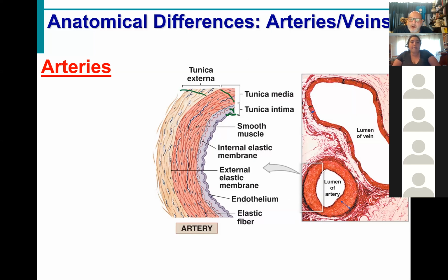But notice here with our artery, even at a low magnification, we can see that dark line of the elastic fibers right near the lumen, and another really distinct dark line on the outer surface of the tunica media. We can see the internal and external elastic membranes. One of the things you're always going to be trying to do on an exam is look for dead giveaways, things that help you quickly figure out what something is. One of them is definitely these two layers of the elastic membrane.